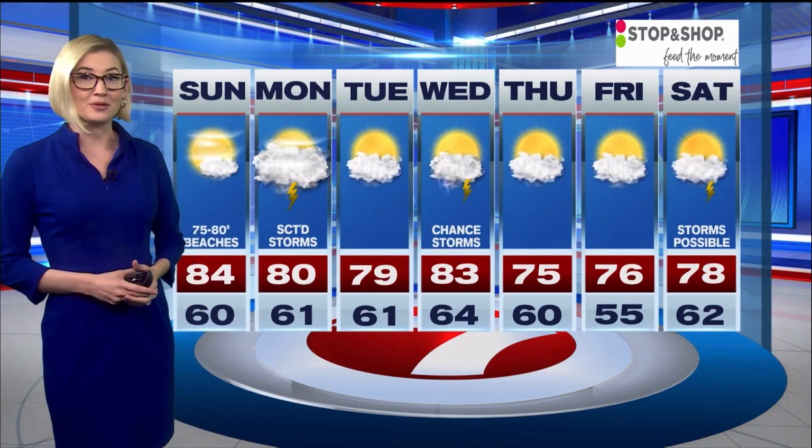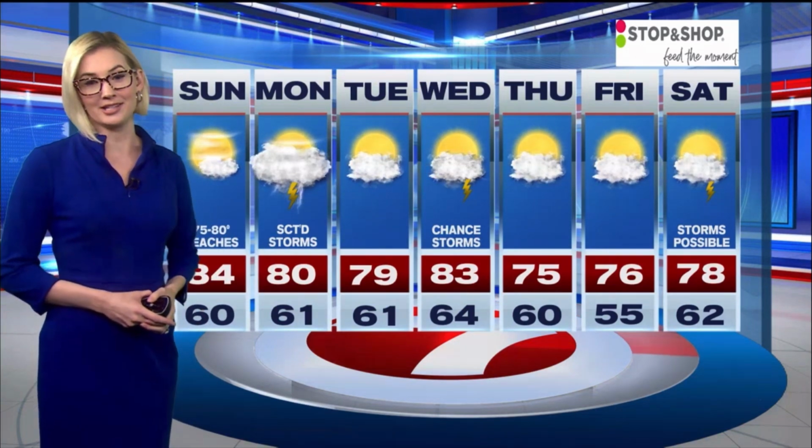Tuesday, partly sunny. Wednesday, a chance for some thunderstorms. That chance has actually been increasing. Thursday, Friday, drying out and cooling down. Mid to the upper 70s for high temperatures, and then a storm chance as we get into next Saturday.